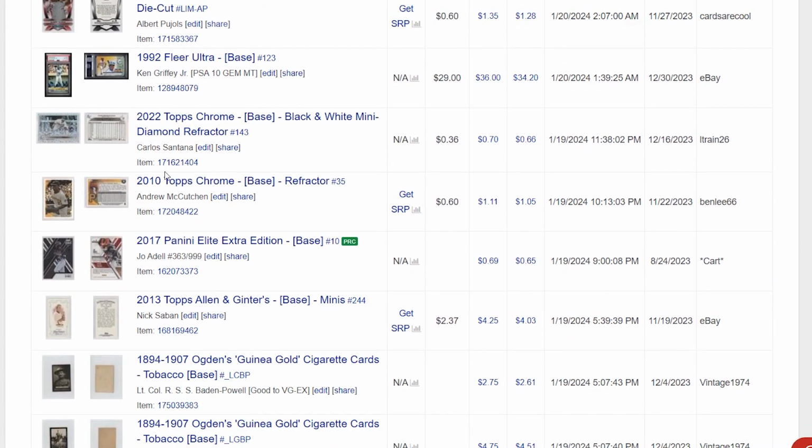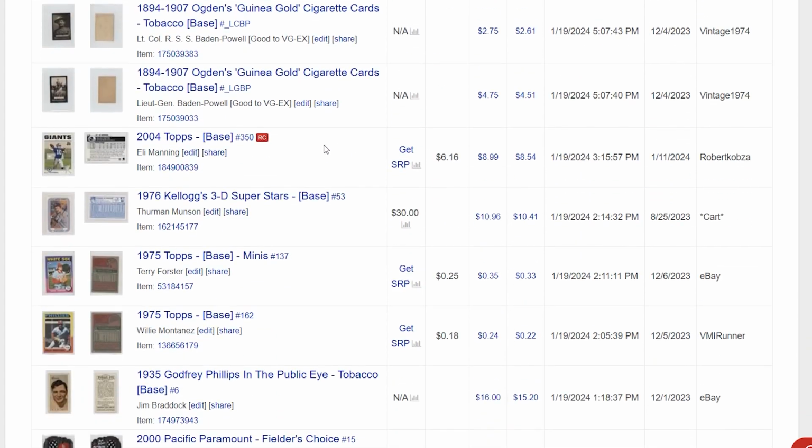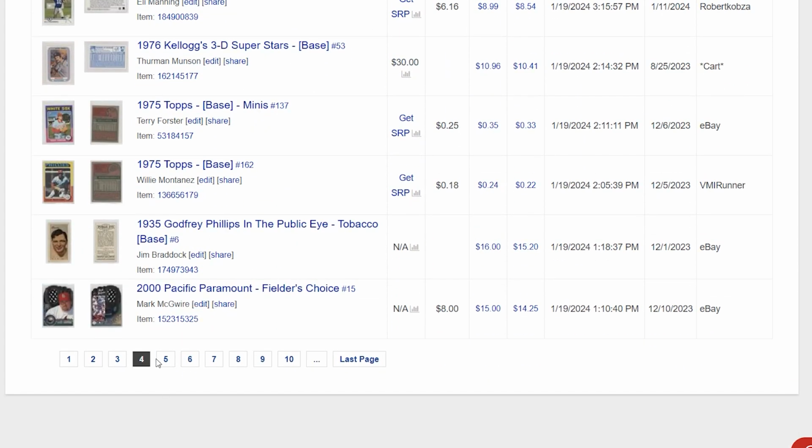$29 into $34. Ken Griffey Jr. 10. A Nick Saban. I wonder if that sold when he officially retired. But doubled my money on that one. Like pretty healthy margins for a lot of this stuff.